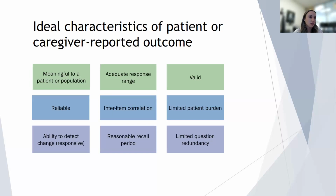We kind of have to ride that line of ensuring that the outcome is comprehensive while not being super repetitive. And the outcome measure can't be excessively burdensome for someone to complete. If we're asking folks to spend an excessive amount of time answering questions, that's just not feasible for a clinical trial or for the participant. So the outcome measure has to be succinct, and it has to be accepted by the participants who it's designed for.